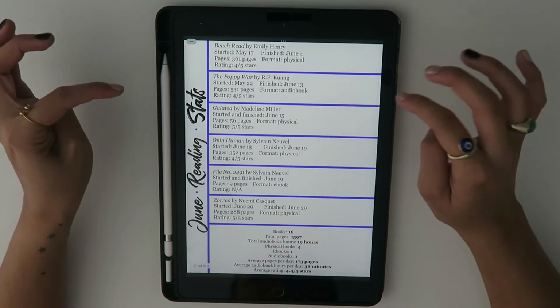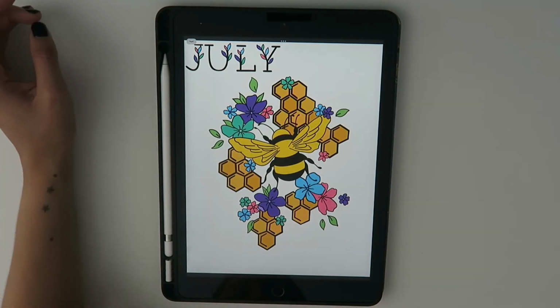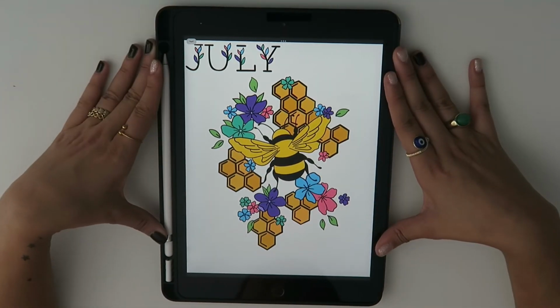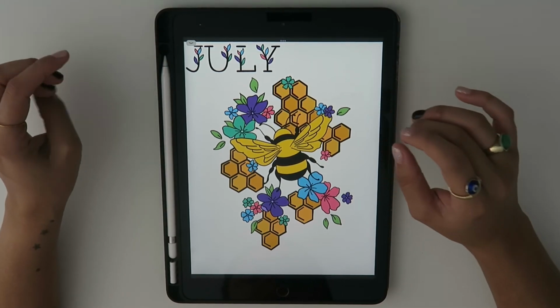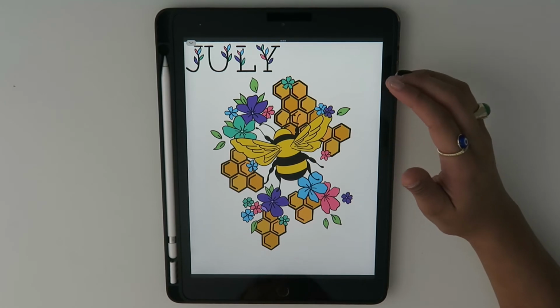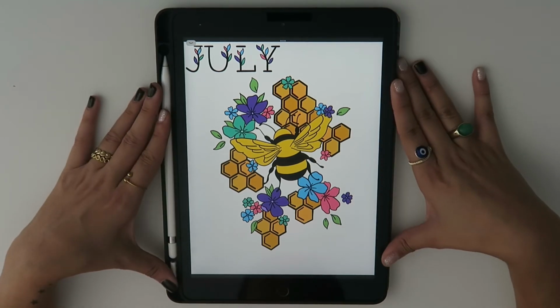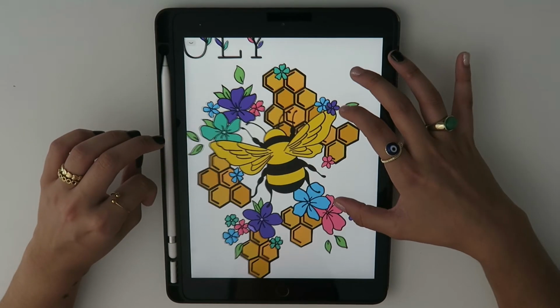So yeah, you can just see my stats, my wrap up. This is one of the prettiest designs I have made all year. I'm obsessed with it. The fact that I created this is still mind-blowing to me. I didn't make it from scratch. I don't make most of my designs from scratch because I am really terrible at coming up with designs and drawing in general. I'm very much a tracer, but you know, I'm still pretty proud of this.